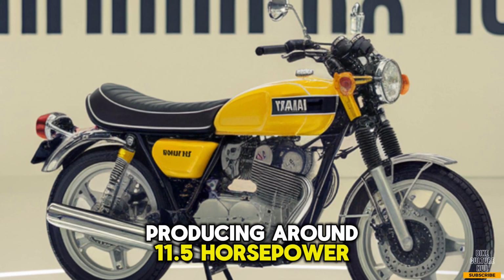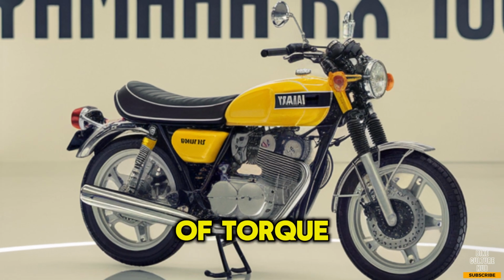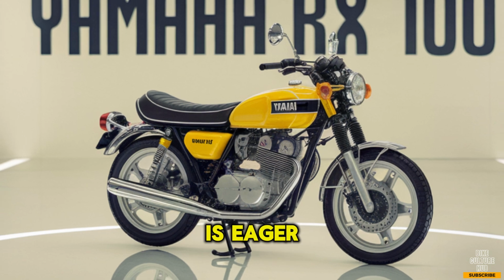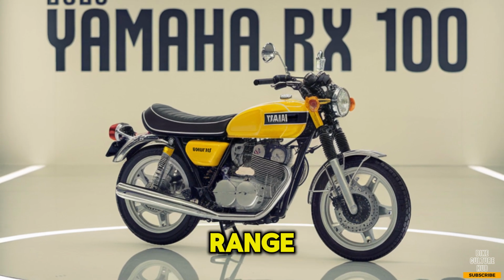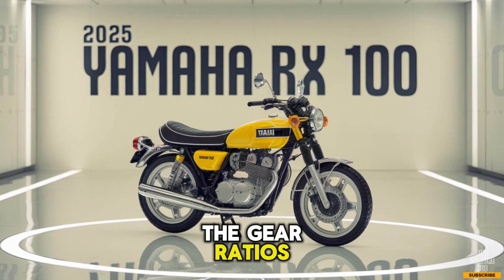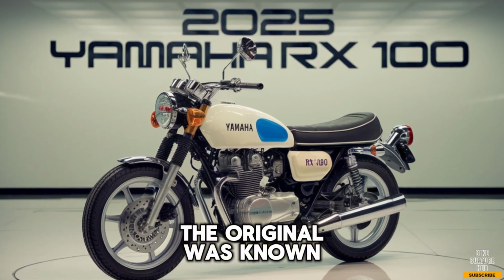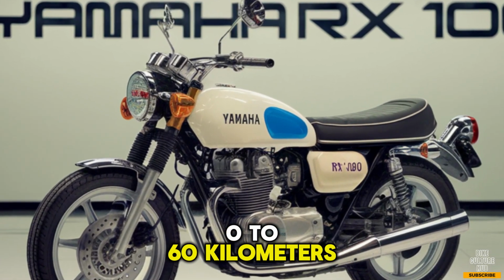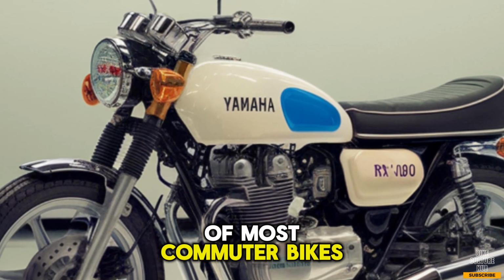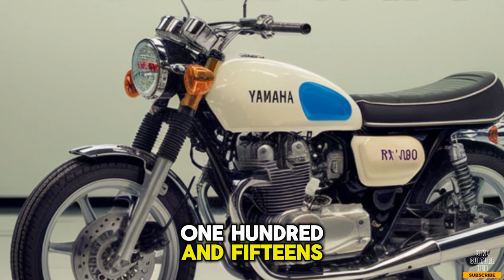Producing around 11.5 horsepower at 8,500 RPM and 11.2 Nm of torque at 6,500 RPM, the RX 100's new heart is eager and responsive, especially in the mid-range. Yamaha engineers worked hard to optimize the gear ratios and fuel mapping to give the bike that sudden surge of acceleration the original was known for. 0 to 60 km per hour comes in under 7 seconds, which puts it ahead of most commuter bikes in this segment and dangerously close to the performance of lightweight 150s.